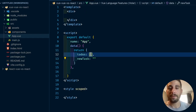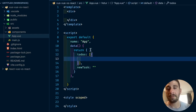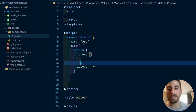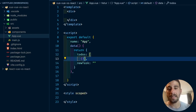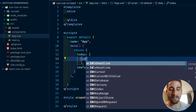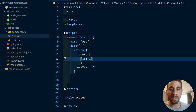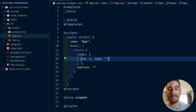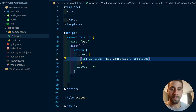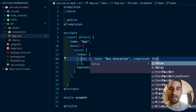So let's give our to-dos some values here. Instead of making them strings, I'm going to make them objects, because we're going to want to have a status, an ID, and a task name. So let's say ID is going to be 1. Then we'll have task, and we'll say something like buy groceries. And then we'll say completed, and we'll give it a value of false.